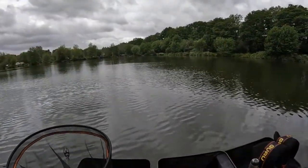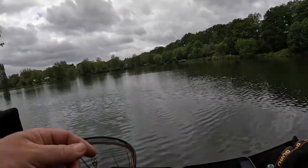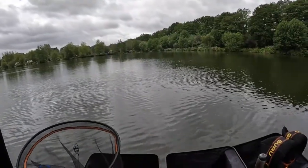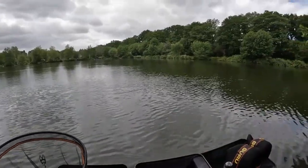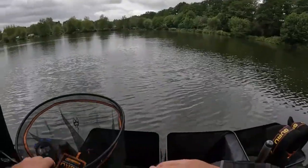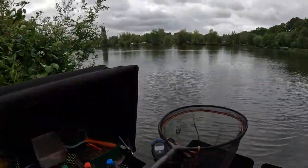However, the pegging is tight. I've got a gentleman to my right, a gentleman to my left. We've pegged every single peg down at this part of the lake, same as it is opposite, although I think the distance between these pegs is a little bit less than the far bank, but it is what it is. So I'll deal with it.